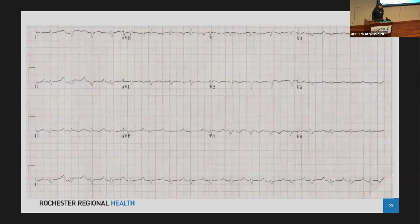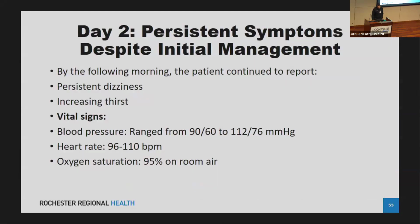So here is her EKG, and I won't show it too long. The following morning, the patient continued to report persistent dizziness and increasing thirst. Despite receiving initial hydration, her blood pressure remained low, and she had intermittent tachycardia. Vital signs showed a poor trend. Her blood pressure ranged from 90/60 to 112/76, with heart rate fluctuating between 96 and 110. Oxygen saturation remained 95% on room air.